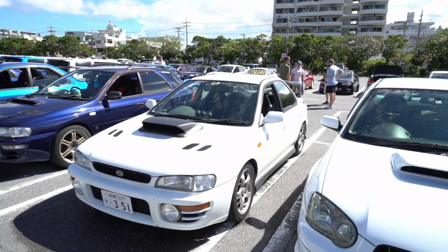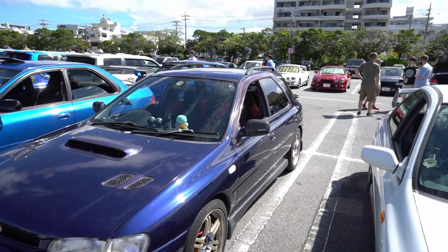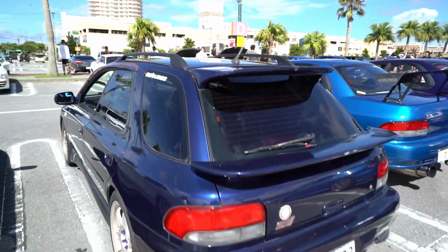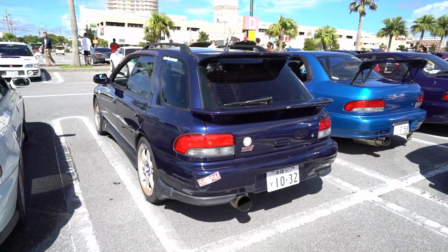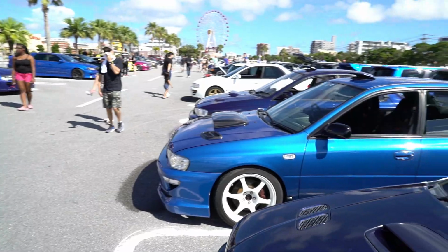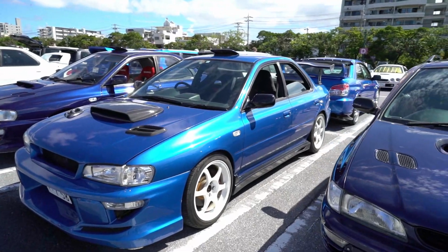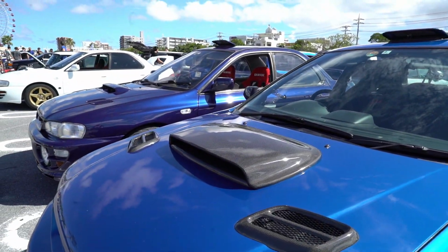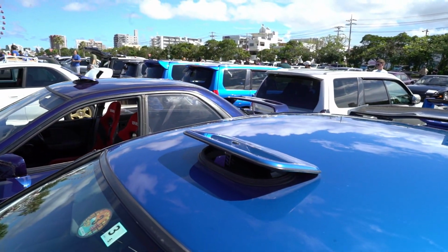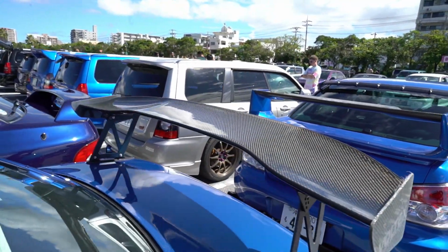Another GC8. Got the GF8, the wagon. I think it's the STI because you got both wings. Yeah, it's an STI. Aftermarket exhaust. Blue GC8, aftermarket headlights, white wheels, big old wing, carbon fiber hood, scoop, and vents. Looking pretty good. I love this feature though. Let all that air in. Big carbon fiber blade. Voltex blade. That thing is probably pretty expensive.